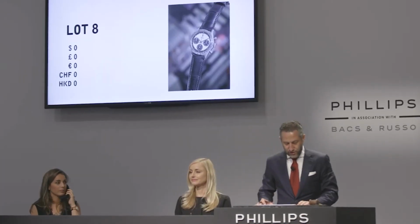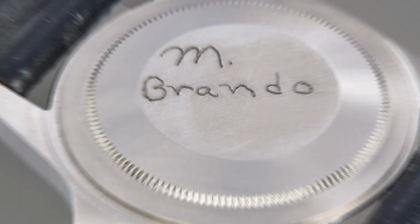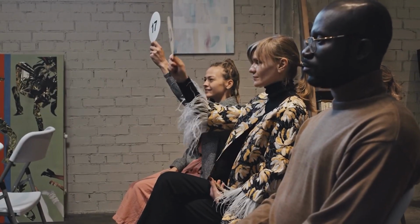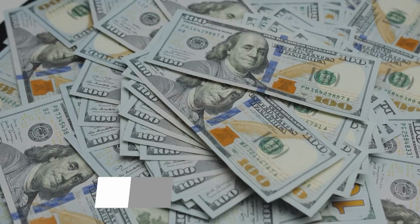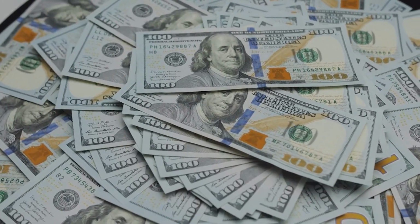However, this did not stop the auction prices from skyrocketing since the watch had a unique feature: Marlon Brando's carved name on the back of the watch. After 15 minutes of bidding, this 1972 watch sold for a jaw-dropping price of $1.952 million in 2019.